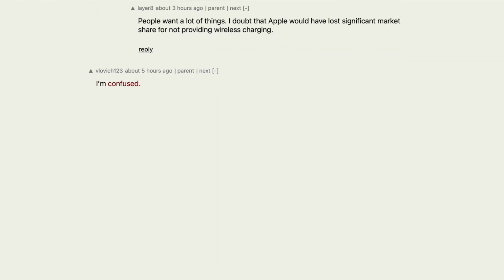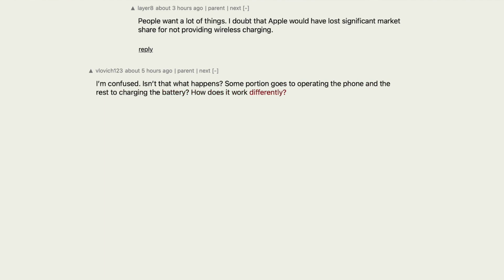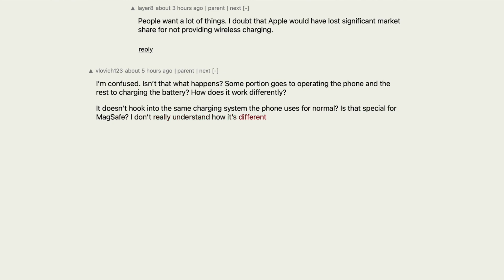I'm confused. Isn't that what happens? Some portion goes to operating the phone and the rest to charging the battery. How does it work differently? It doesn't hook into the same charging system the phone uses normally. Is that special for MagSafe? I don't really understand how it's different and can't find anything online to read more about this.